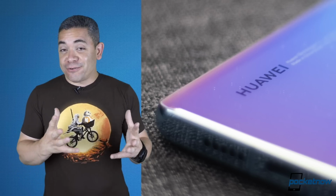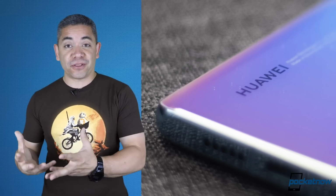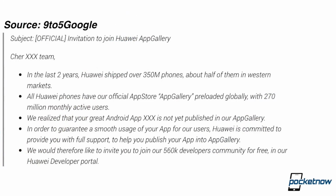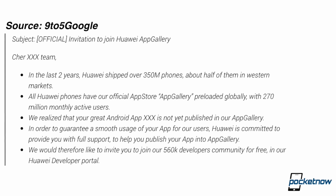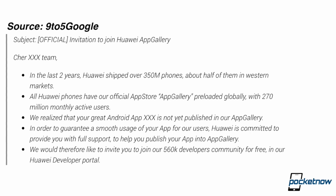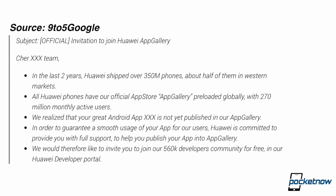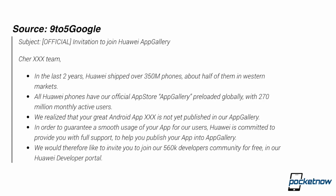it seems that Huawei has already started reaching out to developers and telling them that they should port their applications to work on Huawei's AppGallery. And by porting, I mean just make them available, because these are still Android applications if you think about it. And it seems that the email is being pitched as: we have 350 million users, out of which 270 million are active right now, so just placing your apps on our store is going to be beneficial for you because you don't get to lose consumers. It makes all the sense in the world if you think about it.